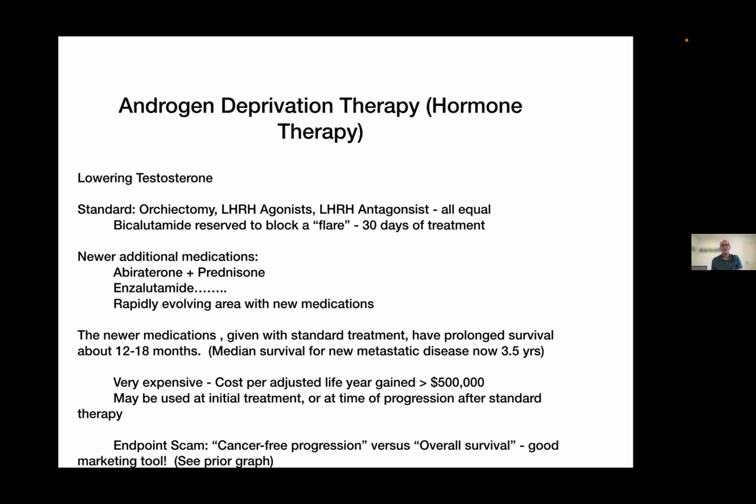This is a rapidly evolving area because there's lots of money to be made. And the newer medications actually are now given fairly standardly, either right up front or certainly when they fail the primary shots or orchiectomy. And they've been shown to prolong survival about 12 to 18 months compared to the past. The average survival back in the early 2000s, mid 2000s was 2 years, 2.5 years, and now it's 3.5 years. So it has been a good contributor to survival, but very, very expensive. If you look at the cost per adjusted life year, it's over $500,000. So that's pretty pricey, but commonly used, and as I said, very helpful.